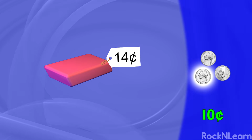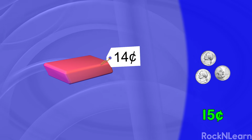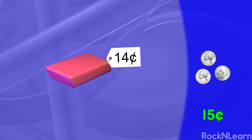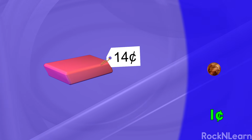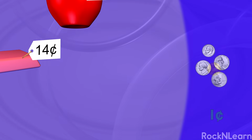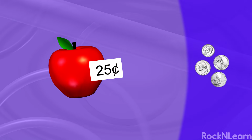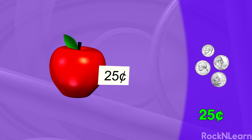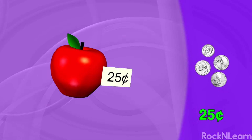5, 10, 15, 15 cents. 15 is 1 cent more than the 14 cents that this eraser costs. So we can buy the eraser and get 1 penny or 1 cent back. That'll work. Good job. 10, 15, 20, 25, 25 cents. Hey, that's exactly what we need to buy this apple.